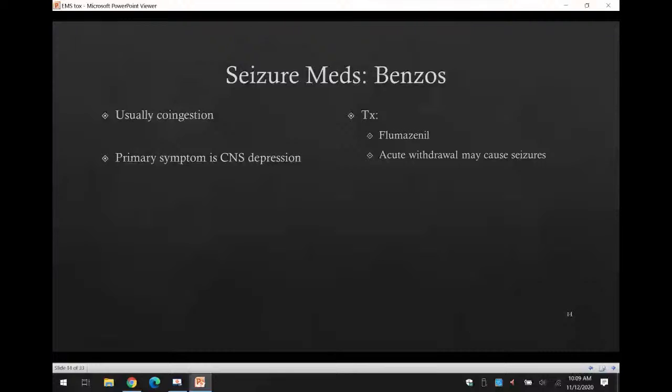Next up, we got the seizure medications. Someone takes benzos. Usually they themselves don't hurt you too bad, but it's those co-ingestions. You know, someone takes benzos and alcohol together. They're really just trying to have a good night or something. So primarily it's CNS depression. The treatment is flumazenil. That's got a Z, just like benzos, flumazenil. So you can think about that.